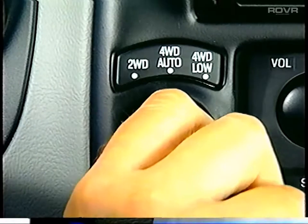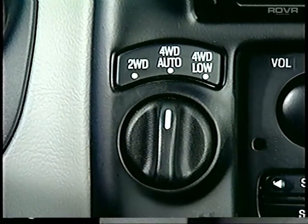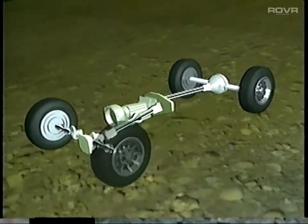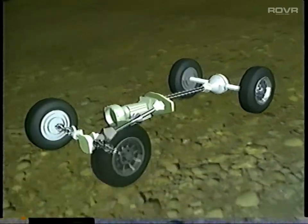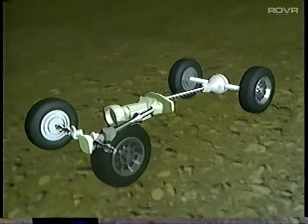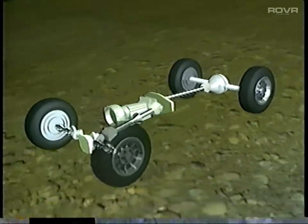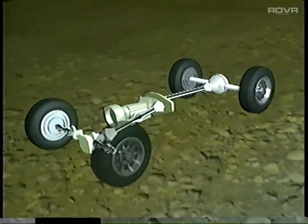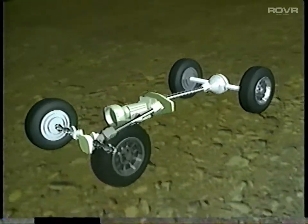Now, when the driver selects four-wheel drive, or selects auto mode, the first thing that happens is the clutch inside of the transfer case is energized. When that clutch is energized, the front shaft of the transfer case comes up to the same speed as the rear. When that speed's attained, then this disconnect system engages on the front so that you have a connection between the engine, through the transmission, through the transfer case, into the front axle. Once this connection is made, we're monitoring the speeds of the front and rear prop shaft by speed sensors that are located in the transfer case.